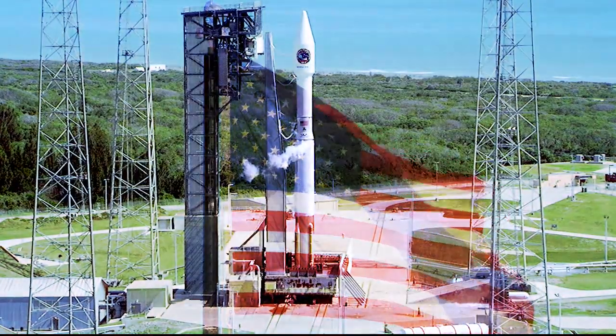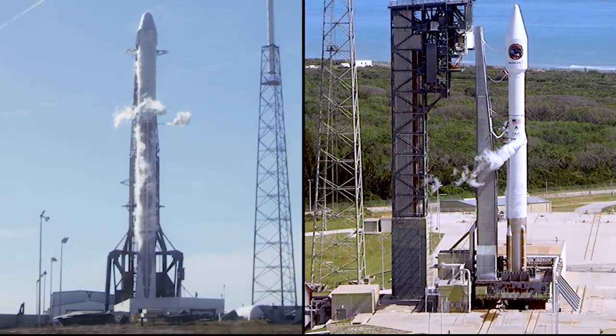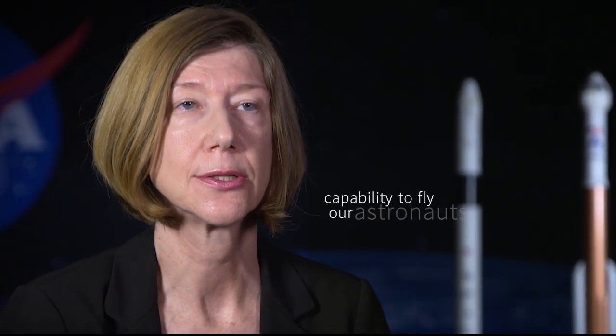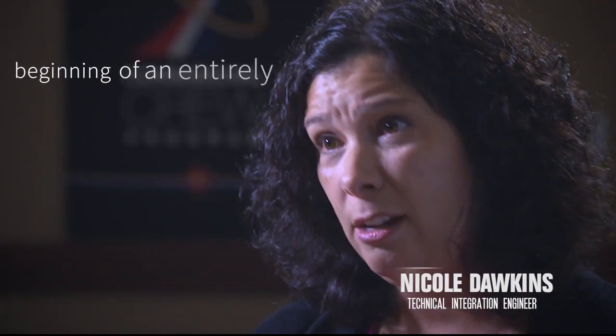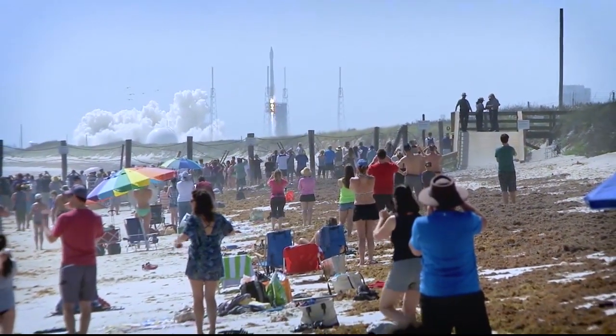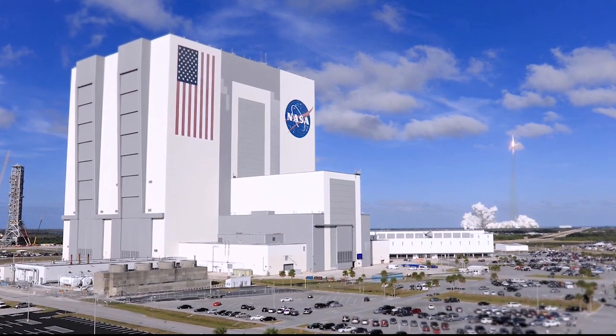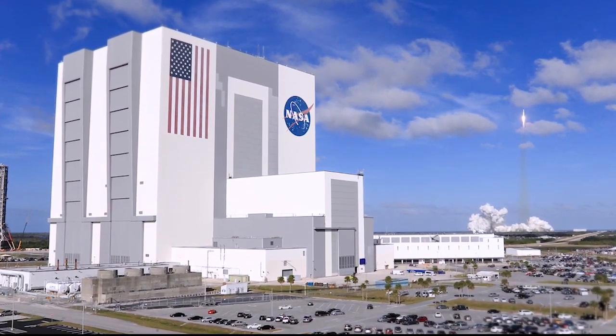Stand by for terminal count. Stage 2, pressing for flight. 5, 4. The purpose of the Commercial Crew Program is to return to our nation the capability to fly our astronauts to the International Space Station. Ground gas closeout are complete. 3, 2, 1. This Commercial Crew Program is the beginning, I think, of an entirely new era. Go for launch. Side booster ignition. Liftoff. Astronauts taking flight once more from American soil as the nation begins a new chapter of space exploration.